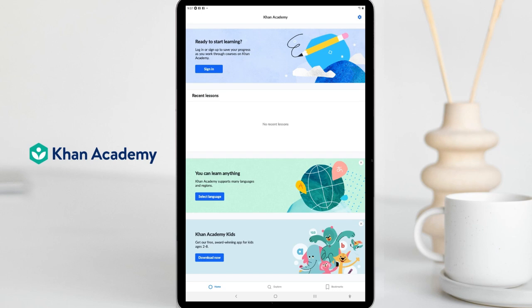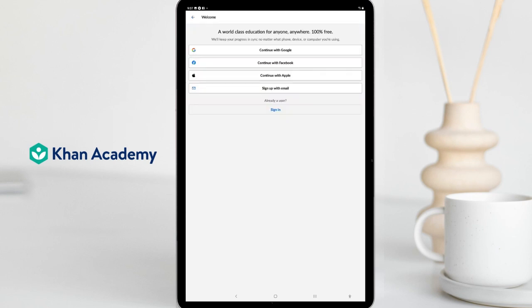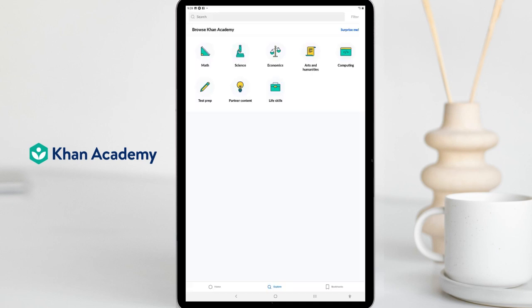In this situation, for our tutorial, I'm going to click on the Sign In button at the top of the screen. The next page is going to ask me to sign in or sign up. If I'm new to the app, I'm going to use the Sign Up with Email option as my preference. Once I've gone through that short process of setting up the account, I'm ready to use the Khan Academy app.